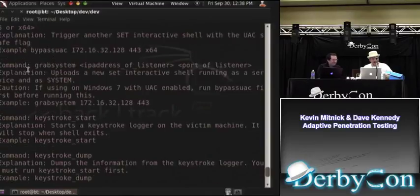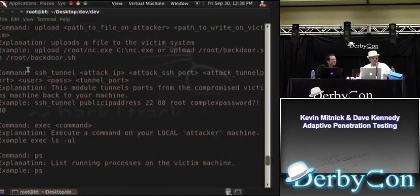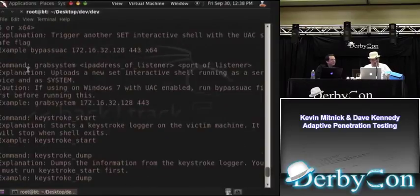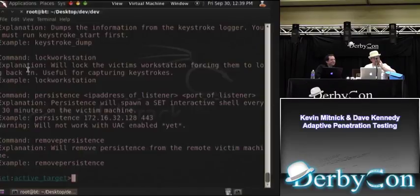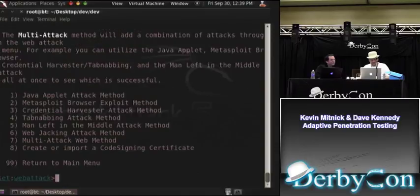Never mind. My point isn't to cover all the tools here, but it has a lot of things like list running processes and execute things. You can do SSH reverse tunneling, so you can tunnel a port based on the internal port and reverse it back so you can connect to it locally, say if you want to tunnel RDP. It's got kill processes, reboot, local admin, domain admin, grab system, so you elevate your privileges to system, keystroke logging, and keystroke dumping. It also does lock workstation, so you can lock the workstation while keystroke logging and intercept their user credentials, which is one of my favorite ones. But the whole point isn't to go through the SET interactive shell, just to show you the bypass UAC.